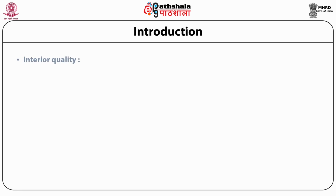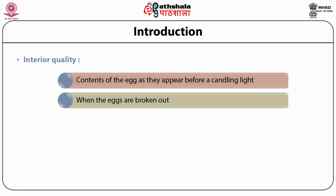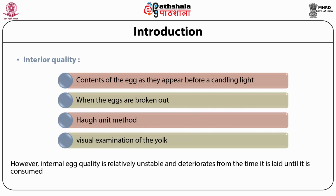As far as the internal quality is concerned, it involves the contents of the egg as they appear before a candling light, or when the eggs are broken out and measured by the Haugh unit method plus visual examination of the yolk. Even under the most favorable conditions, egg quality is relatively unstable as the interior quality of the egg deteriorates from the time it is laid until it is consumed.